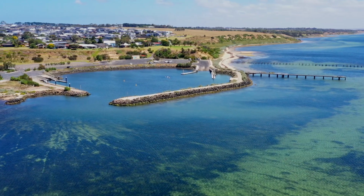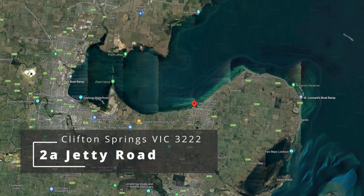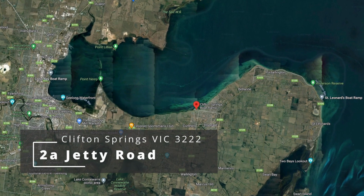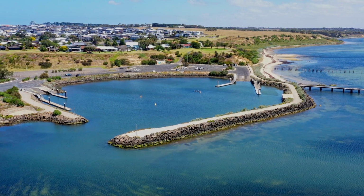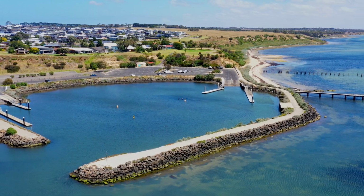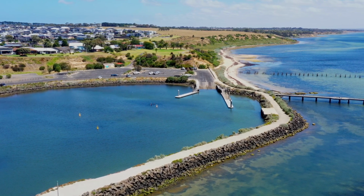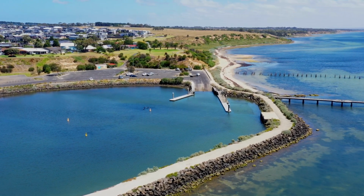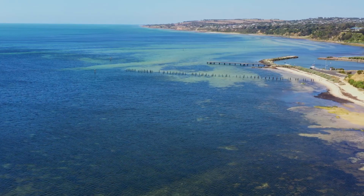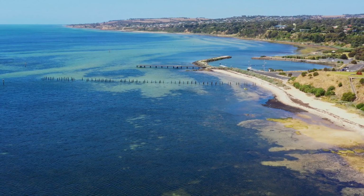A few kilometers to the north of Drysdale, fronting Port Phillip Bay, is one of the Bellarine Peninsula's most popular fishing locations, Clifton Springs. The newly extended boat ramp is an ideal location to launch for fishing in both Port Phillip Bay and Corio Bay to the west. This mixed sand and weed area is ideal ground for King George whiting and squid.